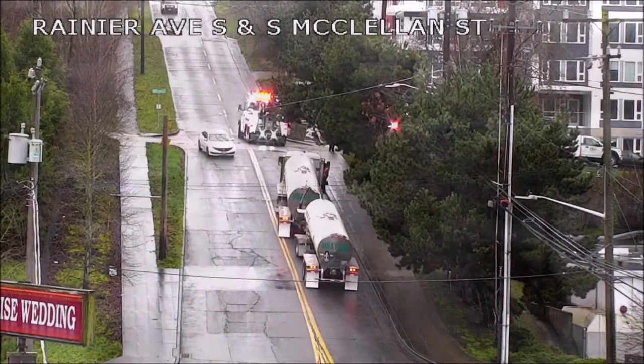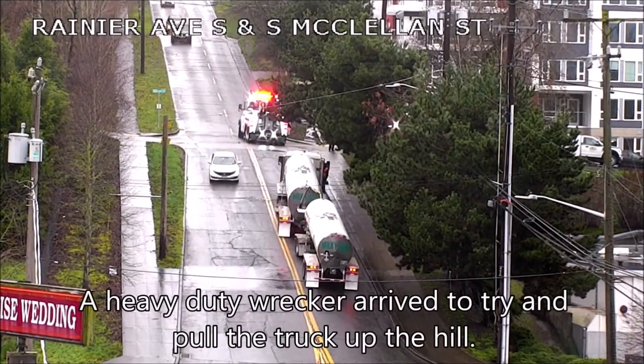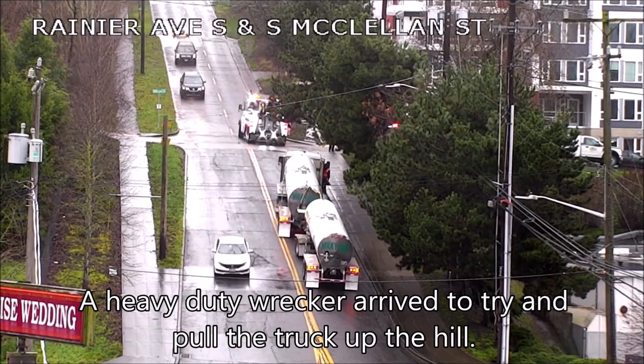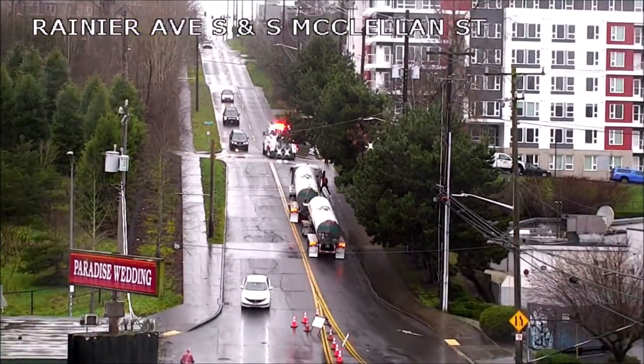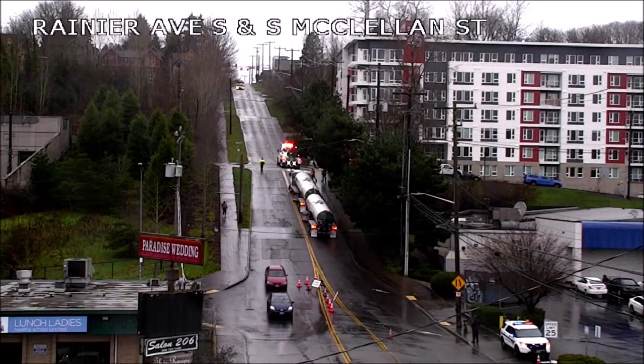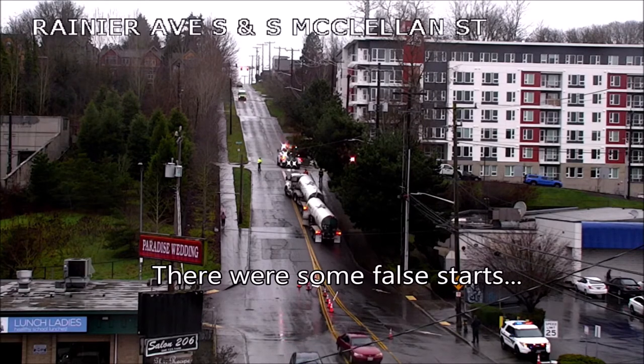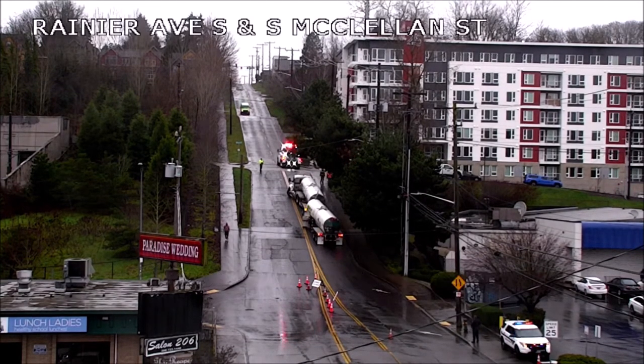Towers, 2041 Yale Avenue East, cross of East Newton Street and East Boston Street, on channel 6. Sorry, Zero, can I get you guys a response to the precinct? 7842. 7842. Do you have the three plates of the involved vehicles for this? Engine 10.